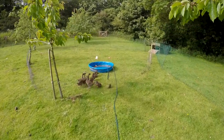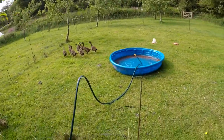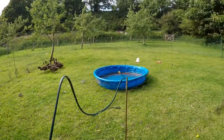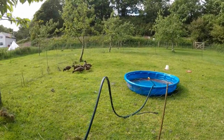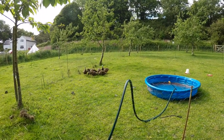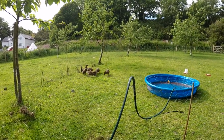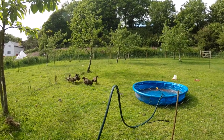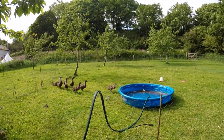Okay, so the initial attempt at the fencing didn't work out. They can still get through it. So we've had to put up this chicken wire fencing around a smaller area for now. We're just refilling their water. They've got some food out, and they're very happy pecking away, exploring. Hopefully they'll grow a bit bigger and then we can take this netting away, and then the other netting will work. Eventually we plan not to have netting around it. It's just while they're still working out where their hut is and where their house is, then we need to keep them close.